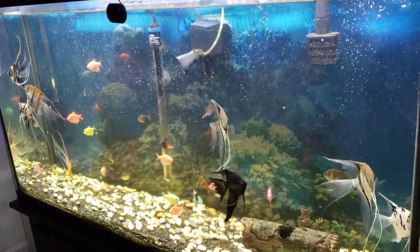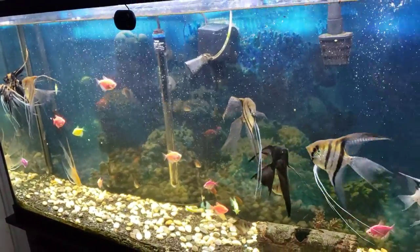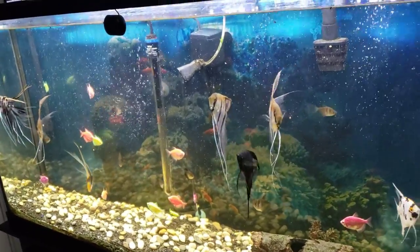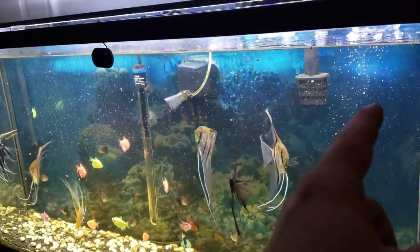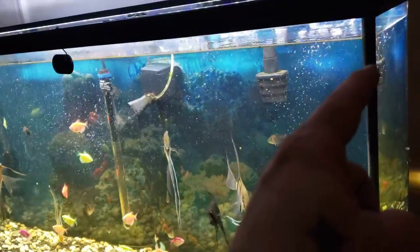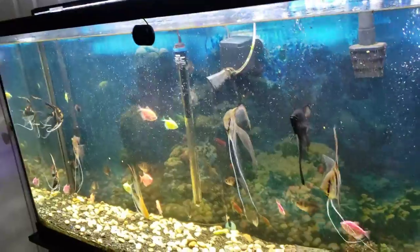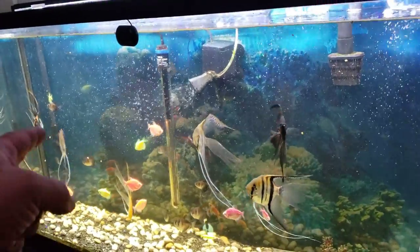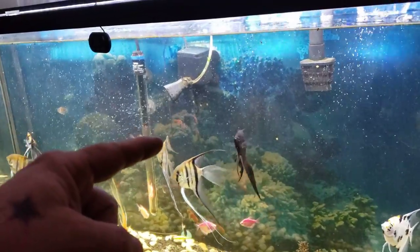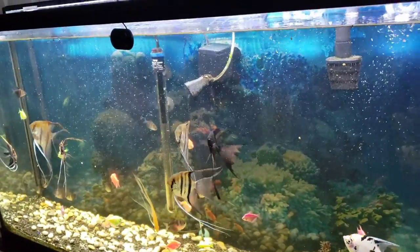Check it out. I did a little bit of a change, guys. I had no luck with them having babies successfully. After like the third or fourth try, they would have their eggs up on this side of the glass, and then they would chase everything off. Literally, if anything came even as far as here, like that little guy right here, they'd go poof and chase him off.